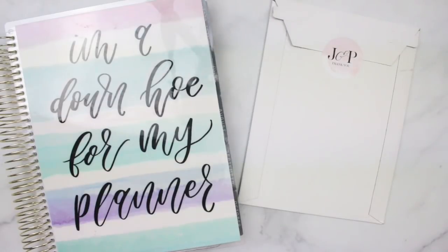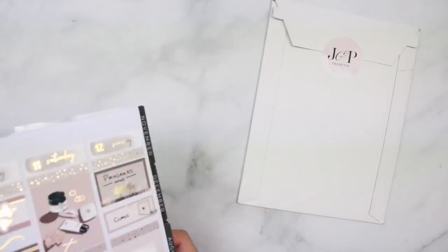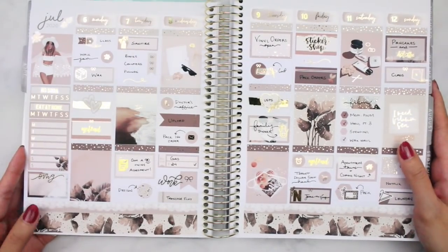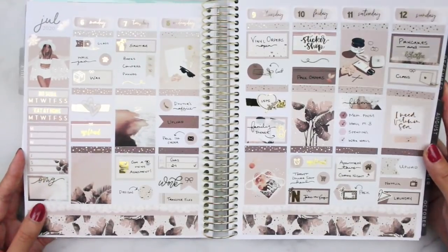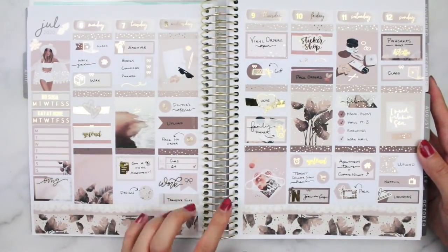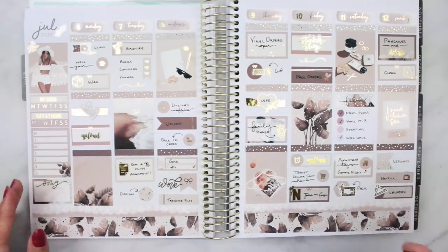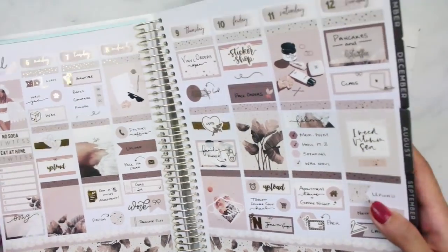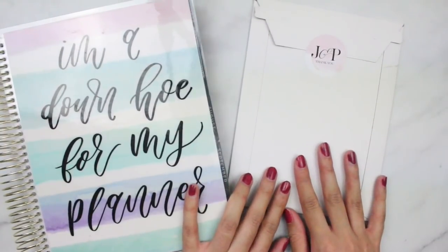Last week I featured Peach Palm, which was absolutely amazing. It turned out so beautiful. I'm going to show it to you really quick. This is what the spread looked like. It is gorgeous. I'm so obsessed with the colors. I think it looks absolutely fantastic. The foiling is amazing. And in this video, I challenged myself to not use character stickers so that the art from this kit would stand on its own. So that was that challenge, and I'm excited to see what is inside of this package.